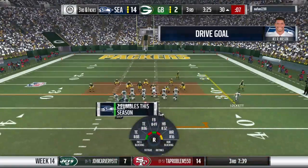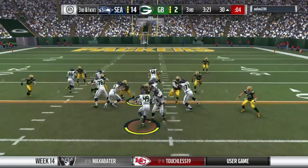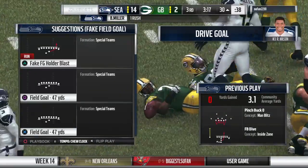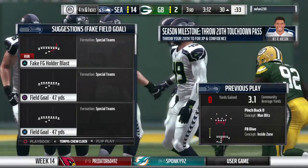It's 3rd and inches. They'll need to get the play off quickly. Short yardage. It's the fullback, Miller. They'll be marked inches short. No gain on the play, and that's going to lead them to 4th down.